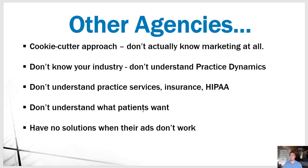The other option 3 that I didn't put on there, is you can go work with another agency. And so again, other agencies, you can get the cookie cutter approach. Most of them actually have no idea. They don't know anything about marketing. They're literally just trying to get into marketing for chiropractors or clinics because they heard it could make a lot of money. So they're getting in, getting out, making their money.